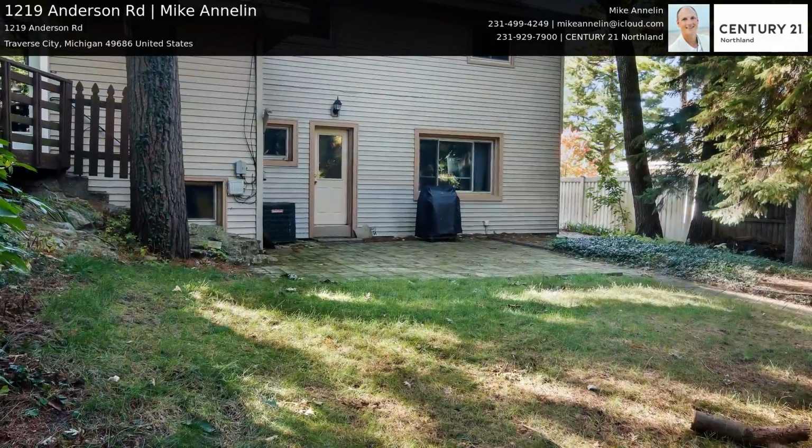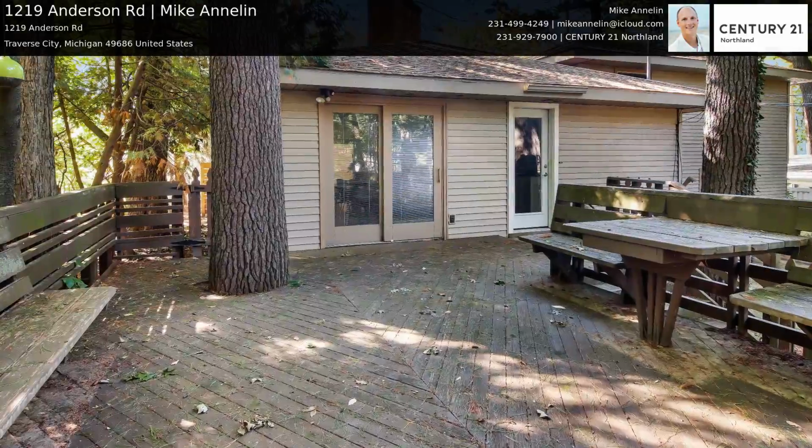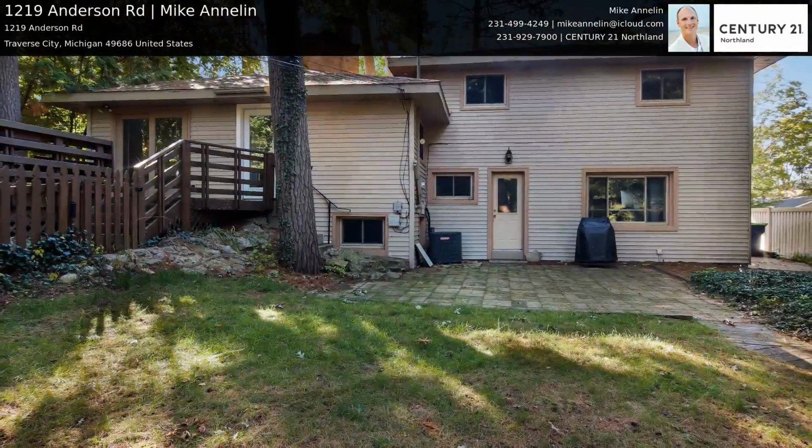The front yard welcomes you with majestic pines, nice landscaping, and a patio area for outside entertaining. The home opens to a spacious living area awash in natural light.